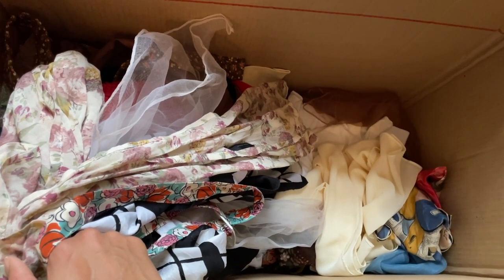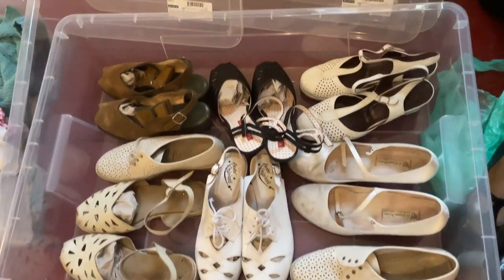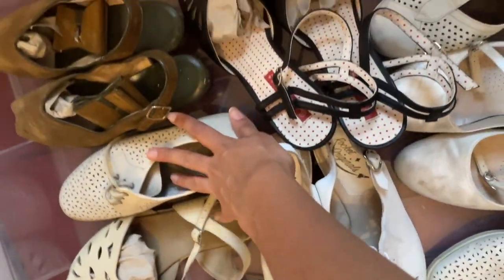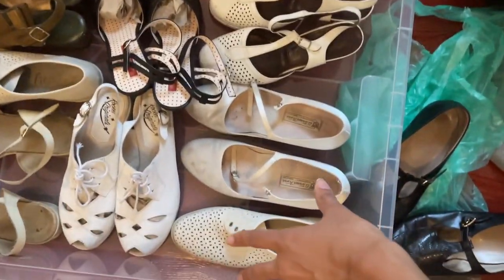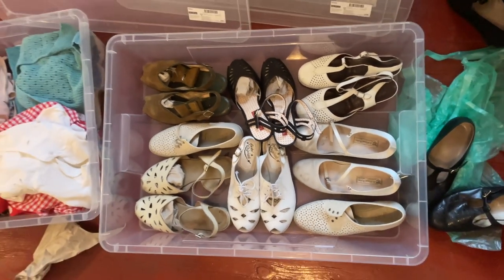And then I have a whole box of shoes left too. So here are my spring and summer shoes. I also put some paper in here so that they keep the shape. And I think this is done because I don't want to put any more shoes on there. So yep, that's another one.